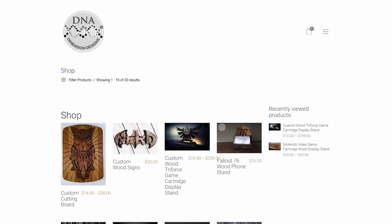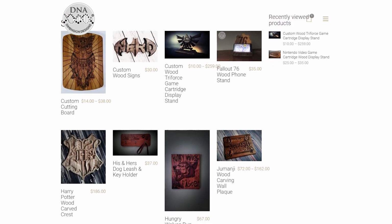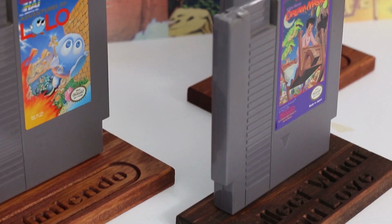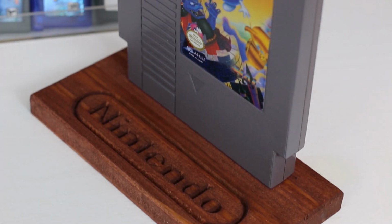Another one of my favorite companies that kind of goes a different route than the rest of the companies is DNA Dimension Designs. And they make a lot of stands and different things out of wood. I have personally dealt with some of their NES display stands, and I can say that they are very high quality. And it's very cool to have something that's made out of wood, so I can have a little bit of a different aesthetic when it comes to my game collection and how it looks.